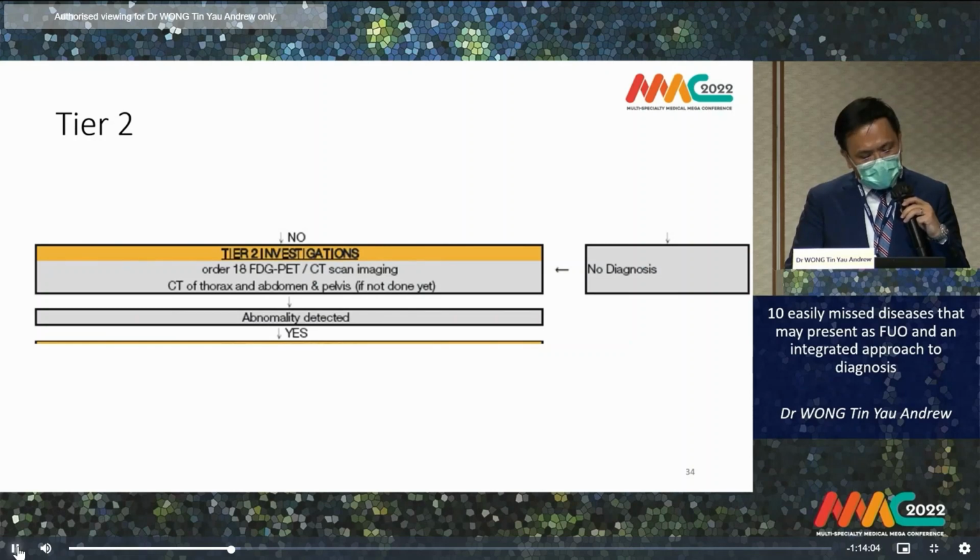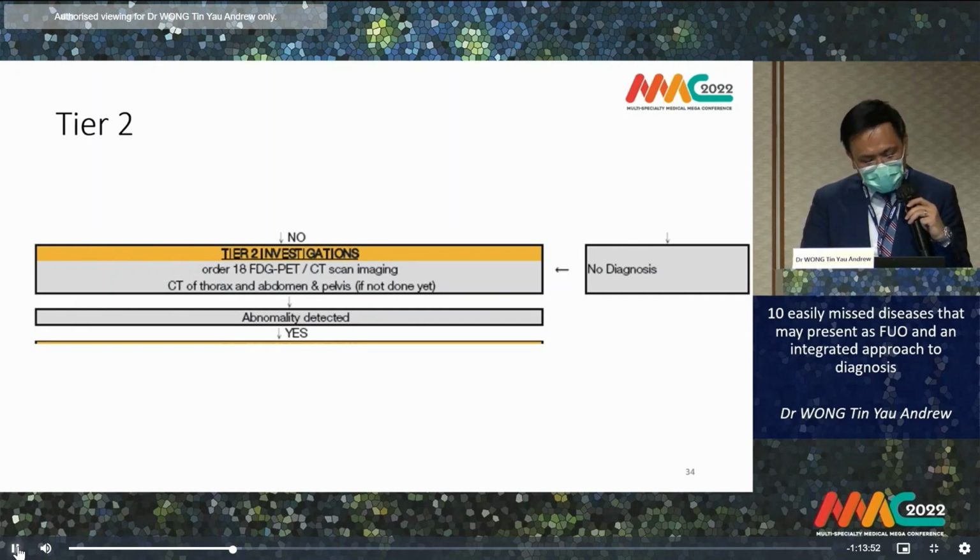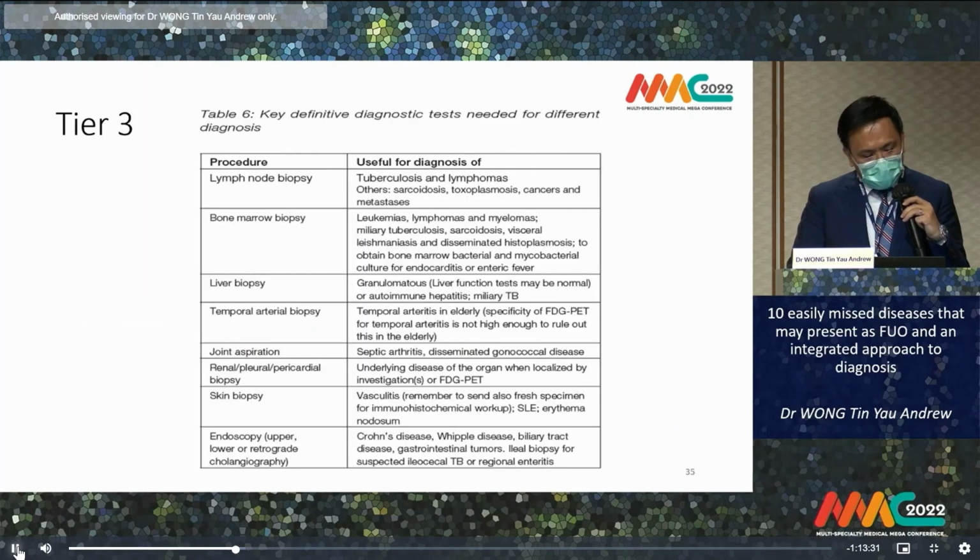For tier 2 investigation, the PET scan should be used, and it has diagnostic sensitivity of up to 68%. I think our latest speaker will enlighten us on that. If CT of the chest, abdomen or pelvis has not been done at this stage, it should be done. And also, if fundoscopy has not been done, it should be done to look for vasculitis, and cryoglobulinemia should be measured. And following imaging and invasive diagnostic tests, some PDC may be present, and some PDC may reveal themselves through the PET or other imaging.